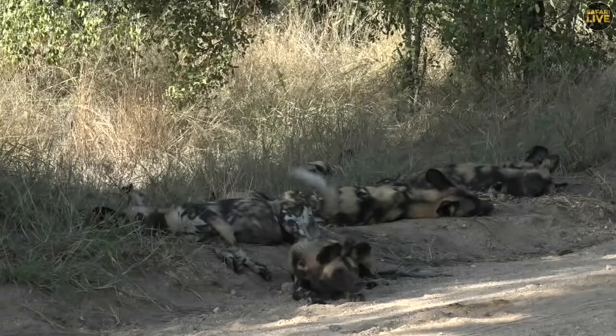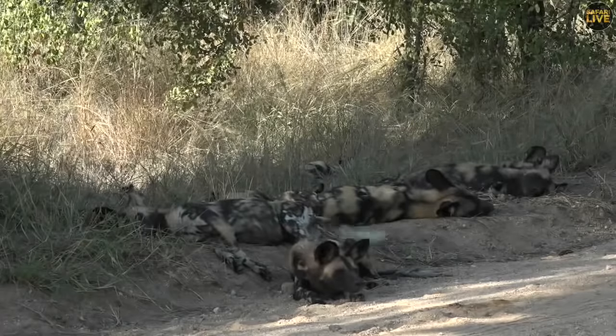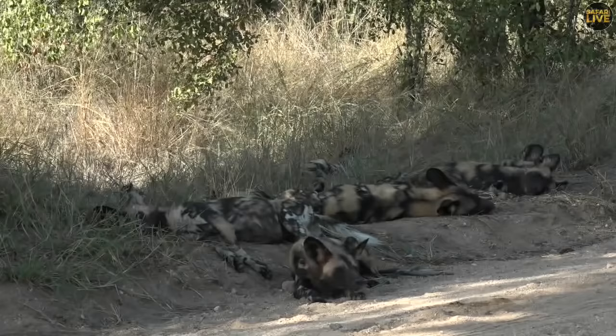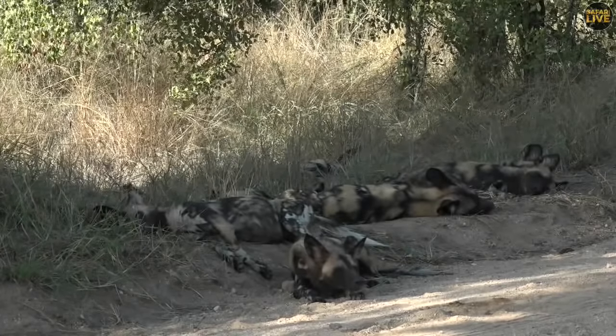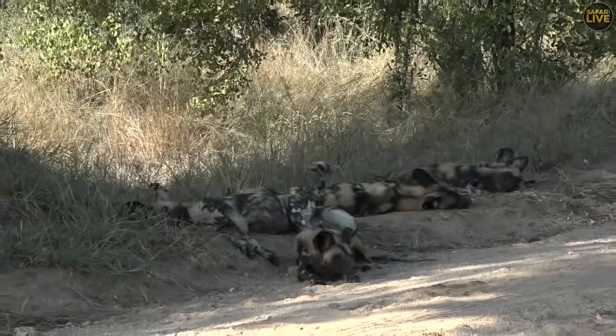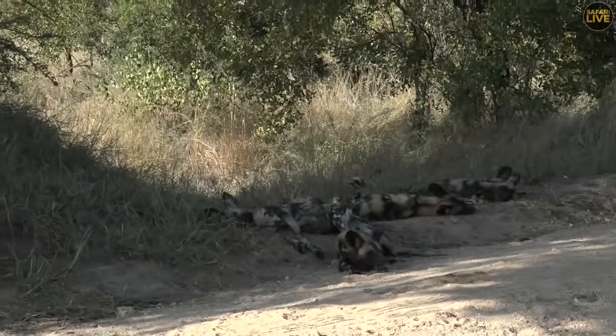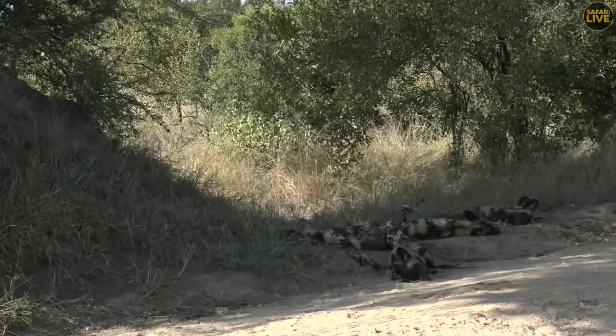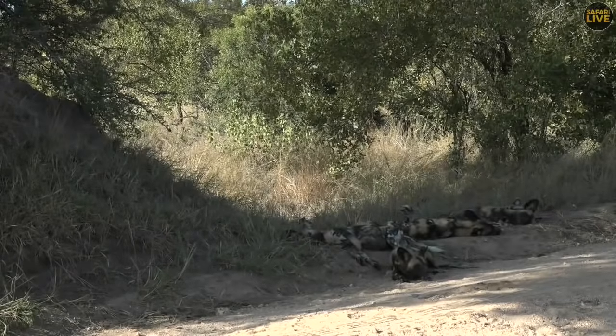Very, very nice. You can see they're just enjoying the shade at the moment. They'll be active a little bit later, I would hope, once it cools off. Understood. Copy that. Thanks, Murray.